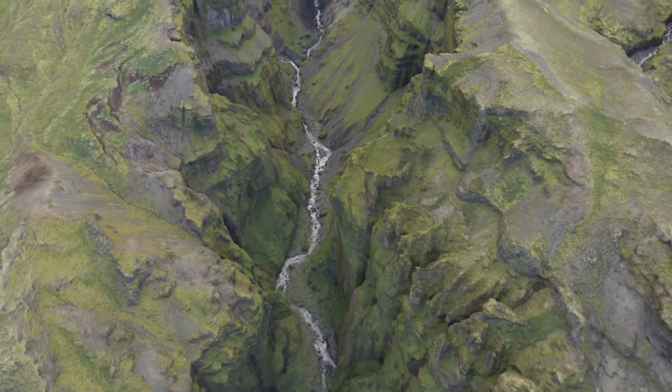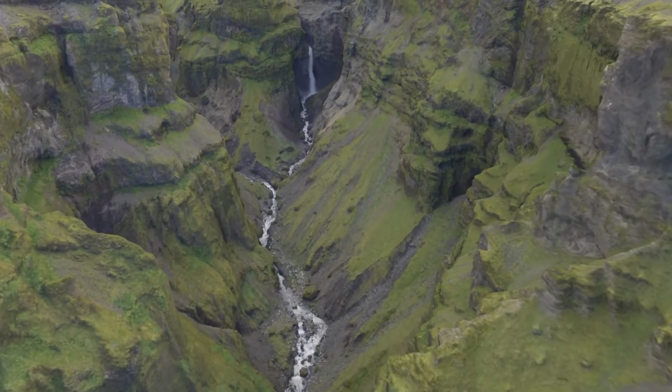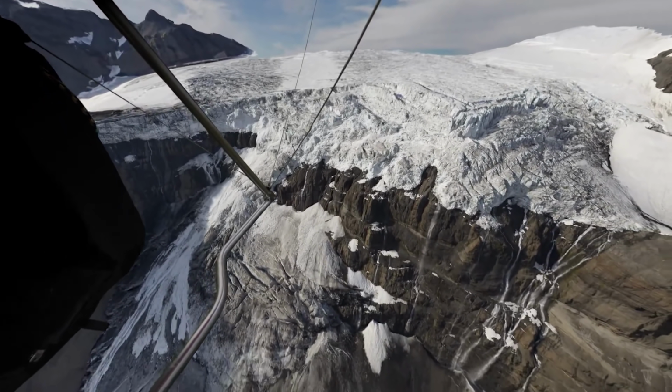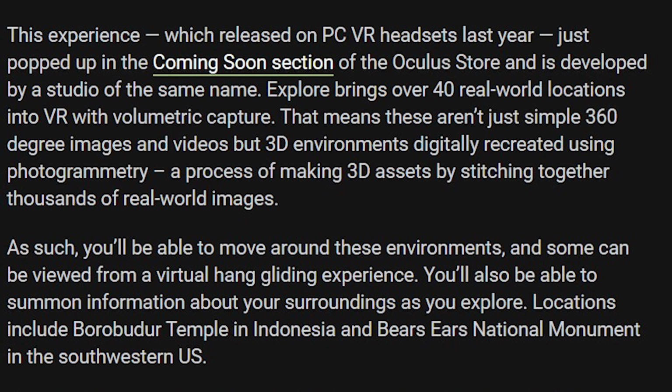BluePlanet VR brings volumetric capture environments to the Oculus Quest soon. This experience, which released for PC VR headsets last year, just popped up on the coming soon section of the Oculus Quest store, and it brings over 40 real-world locations into VR with volumetric capture.